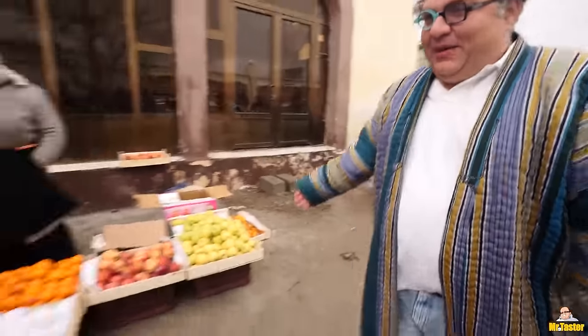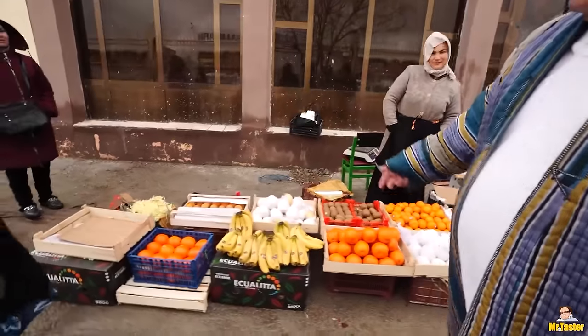So the first stop is the local bazaar in Bukhara, and we are going for famous sashir or kaymak and honey. I can't wait. We are so hungry. Look at this. Amazing fruits, all fresh from Bukhara. Local bread. Wow.